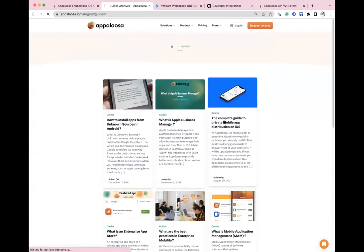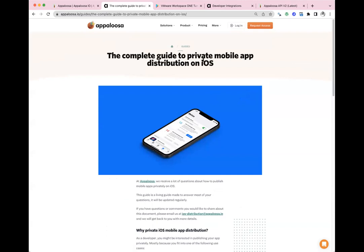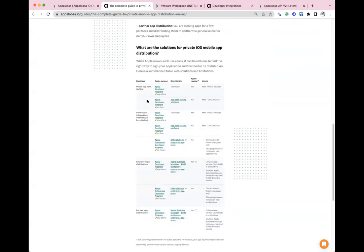here, the complete guide to private mobile app distribution on iOS, where we have a chart table telling you exactly which distribution method to use depending on your use case and depending on your code signing capabilities.